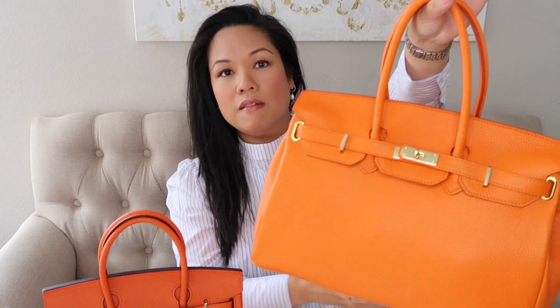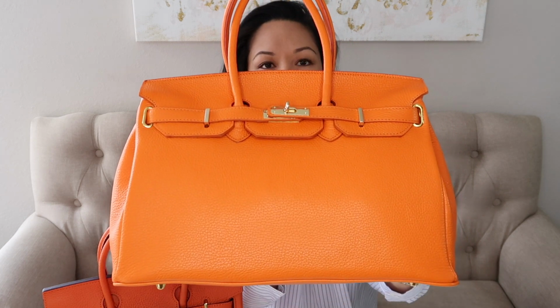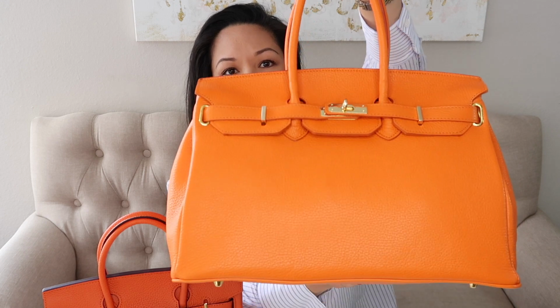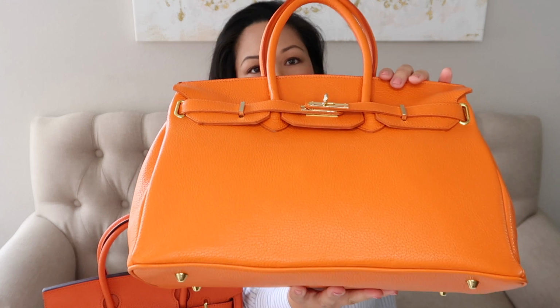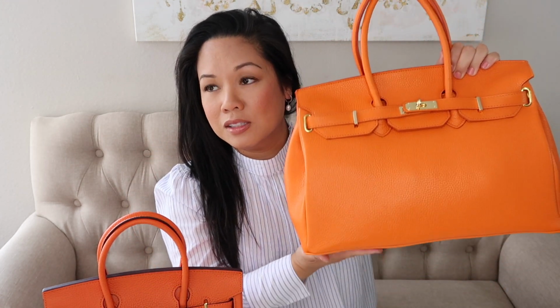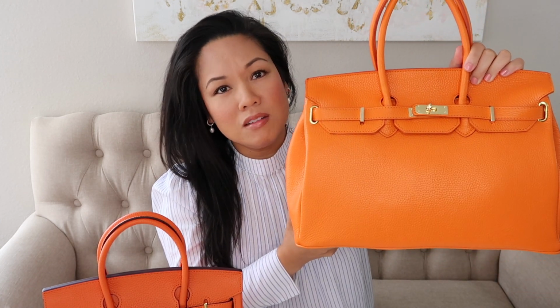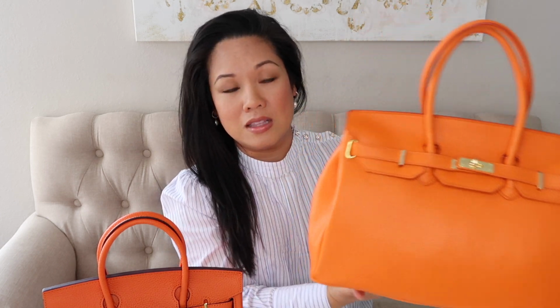So this is the Fashion Drug version of the Hermes Birkin, and this is quite a large size, and they only sell one size on Fashion Drug. I think it's advertised as being 16 inches across, but I just measured it and it's actually only about 15 inches across, and it's quite large. This is good for work. I have a 13-inch MacBook Pro, and the whole thing fits inside.